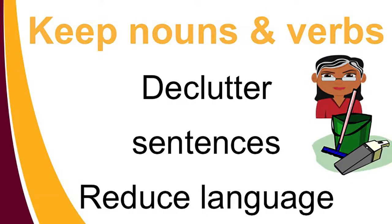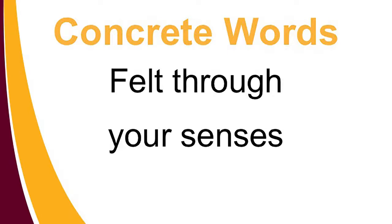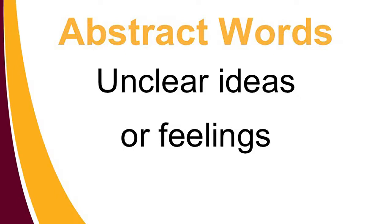What else can Chelsea Concise do? She declutters your sentences and reduces the language to bare minimums, like subjects and verbs. Additionally, she uses specific, concrete words, not abstract ones. Concrete words can be felt through your senses. You can hear them, touch them, see them, smell them, and taste them. These are words like laptop, fire, donut, and cowboy hat. While abstract words are unclear ideas or feelings, they can't be touched, like freedom, love, or pain.